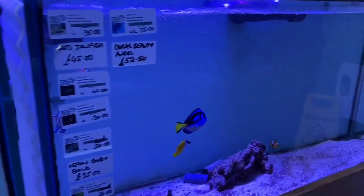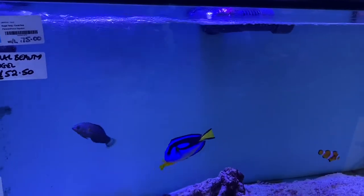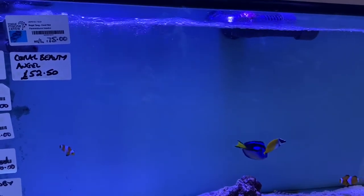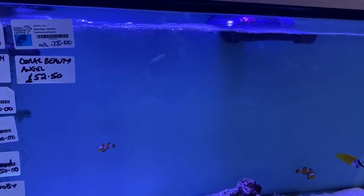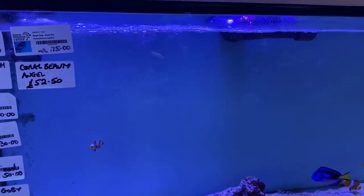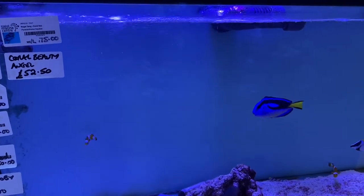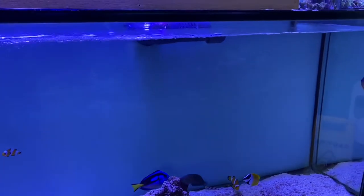Move on to the next aquarium. We've got hyphen banded goby, a couple of red jawfish, another dusky wrasse. We've got neon gobies, gold one, an Ocellaris clownfish pair, a fox face, a coral beauty, and a regal tang.